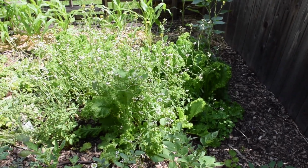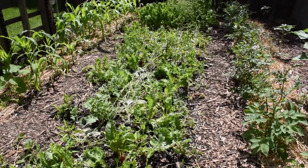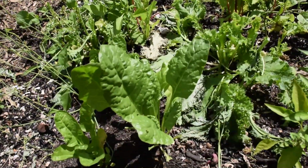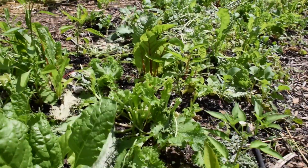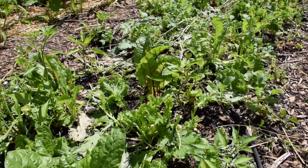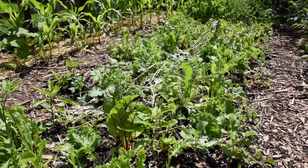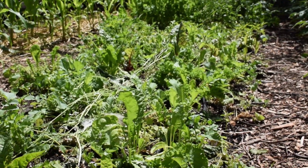And then the middle bed. So the middle bed has been mostly cleared out of the cover crop. You can see some things are still growing, like this Swiss chard here is looking really good. That one too. But mostly I have cleared it out around the peppers so they can start really growing quickly. And instead of composting a lot of it in the composter, I just dropped it, chop and drop.